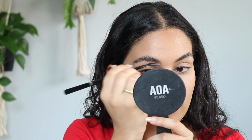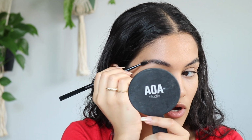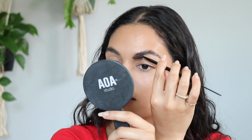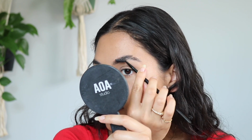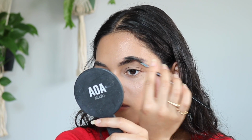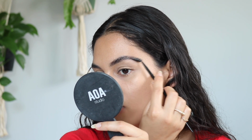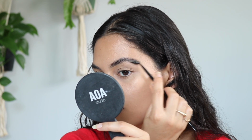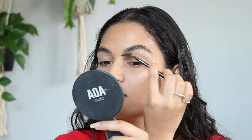I am using just a regular spoolie now, and I'm lightly going in and brushing my brows again just to merge the two products. And also by doing this, I find that it makes my brows look just a little bit thicker because it lifts them up from being pressed down on my face. And the brow glue will still continue to hold the brows in place, it just won't be glued to my skin, if that makes sense.